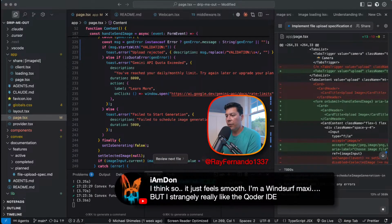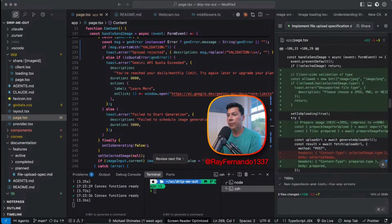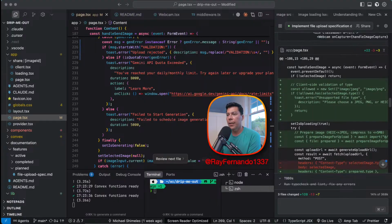I think so. It just feels smooth. I'm a Windsurf maxi, and I strangely really like the Coder IDE. Oh, I'll have to check that out. Yeah, like Coder, right? It's really cool.